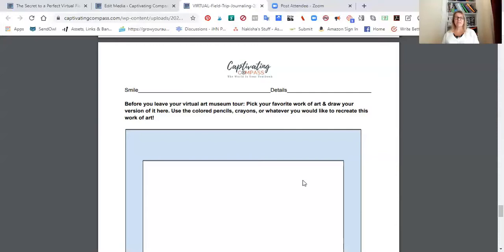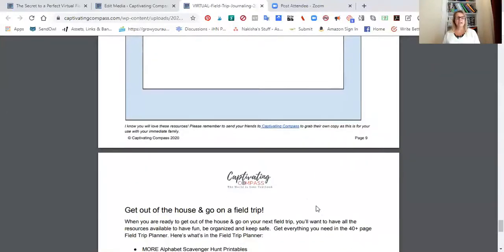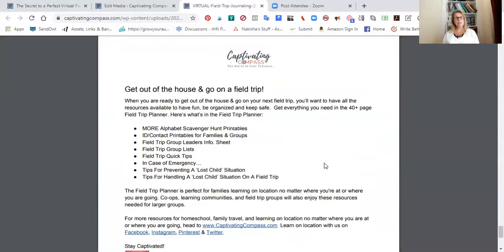And then of course, if it's an art museum, you want to have your own set of drawings, right? So there's a page for drawing there too. And then other field trips are different things of just getting out of the house and going on a field trip in the neighborhood. So you might do photo scavenger hunts in your neighborhood and different things like that. And those are resources that are also on the website. And you'll find those, some are free, some are paid, but there are loads of resources now for field trips, virtual field trips, getting out and doing kind of nature study walks and that kind of thing. So I hope you'll enjoy those.